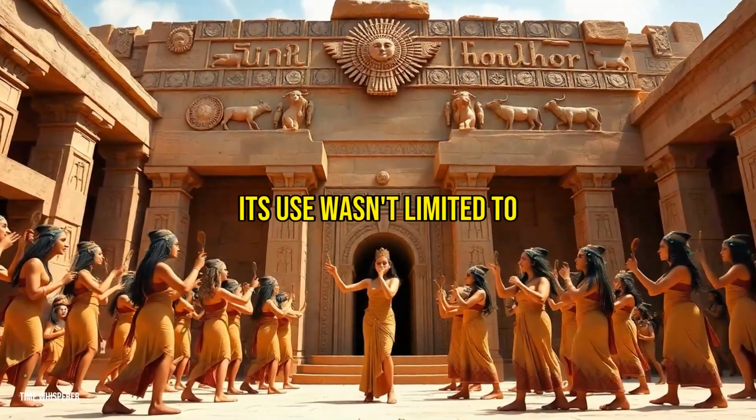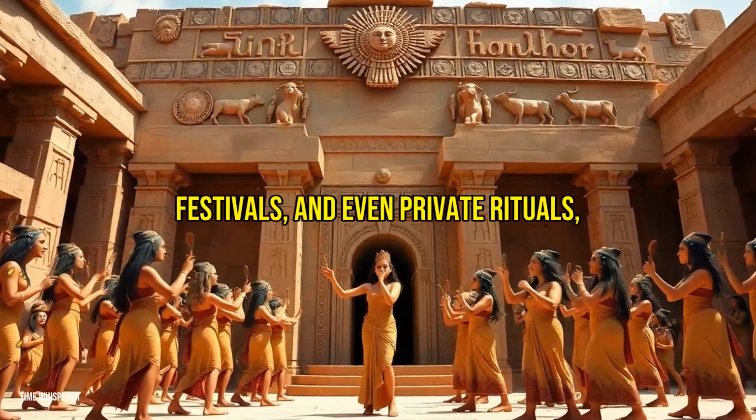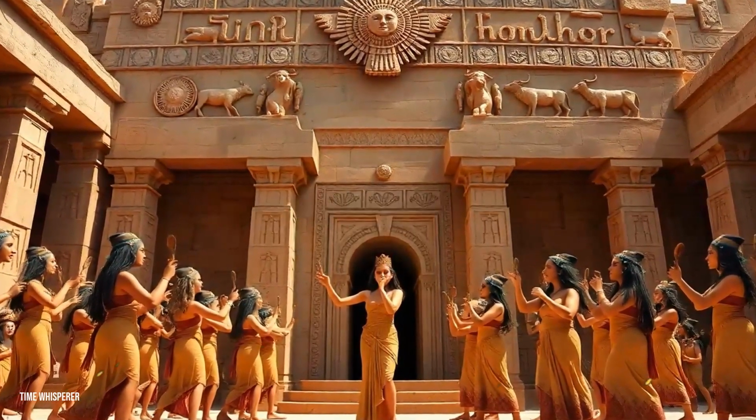Its use wasn't limited to temples alone. It also appeared in processions, festivals, and even private rituals, underscoring its importance in both public and personal worship.